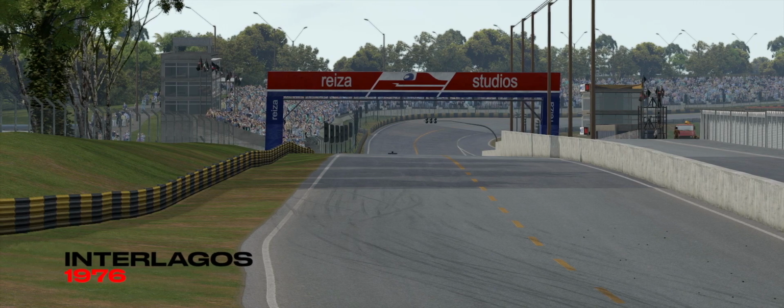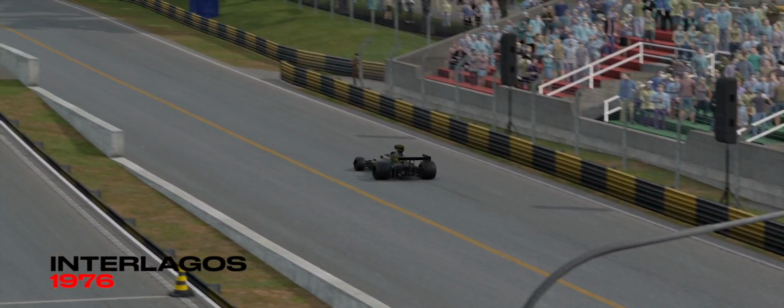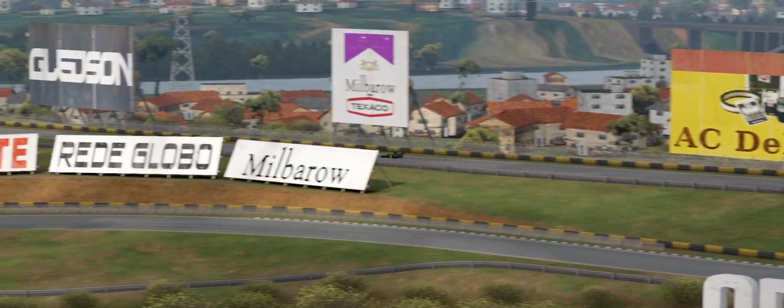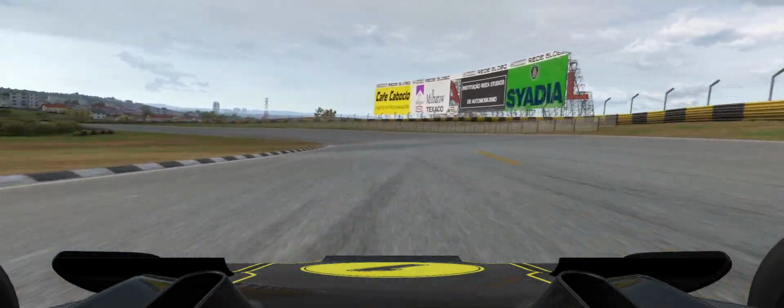Interlagos 1976. There is something special about this track. It was built in the 40s, and there is definitely a love-hate relationship with the track. Drivers love it, but there are so many political issues surrounding the circuit and its safety over the years. This layout, this specific one, was at a time when the track was very rough, there were a lot of bumps, and it led to a lot of dangerous incidents.